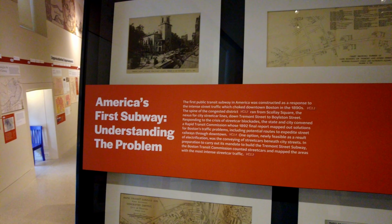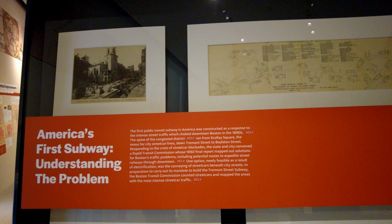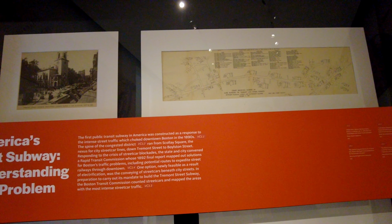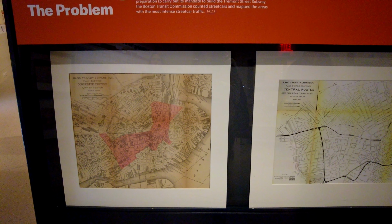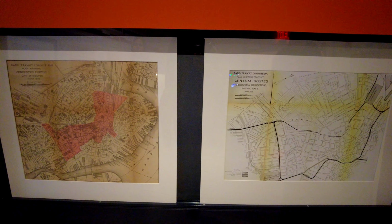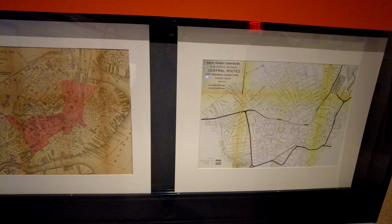In response to downtown Boston's 1890s traffic chaos, the first U.S. public transit subway emerged. Originating from Copley Square, a congestion epicenter, it stretched down Tremont Street to Boylston Street. A rapid transit commission, formed in 1892, mapped solutions considering streetcar conveyance beneath city streets feasible with electrification. The Boston Transit Commission, preparing for the Tremont Street subway, tallied streetcars and mapped areas with intense traffic, shaping the future of public transit.